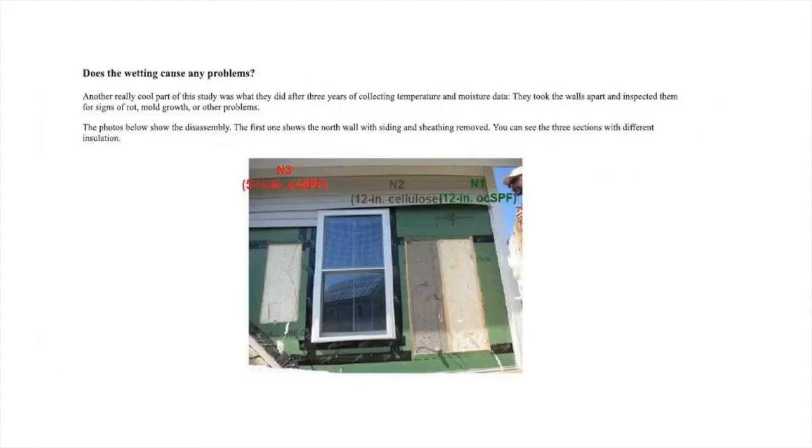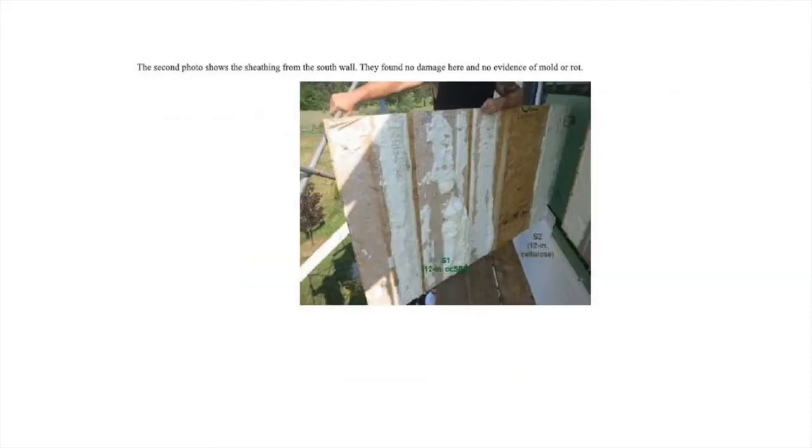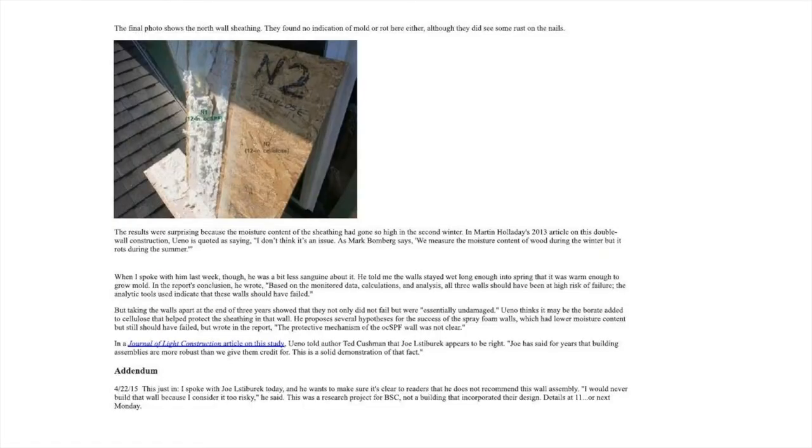So after 3 years, they took the walls apart and they looked at what was going on. And lo and behold, no damage, even though their modeling and the results from their testing showed them that it was a pretty high risk of failure. So I guess the upshot of all of this is that Joe Stieburek, am I pronouncing that correctly, Greg? He said, I'd never build that wall because I consider it too risky.